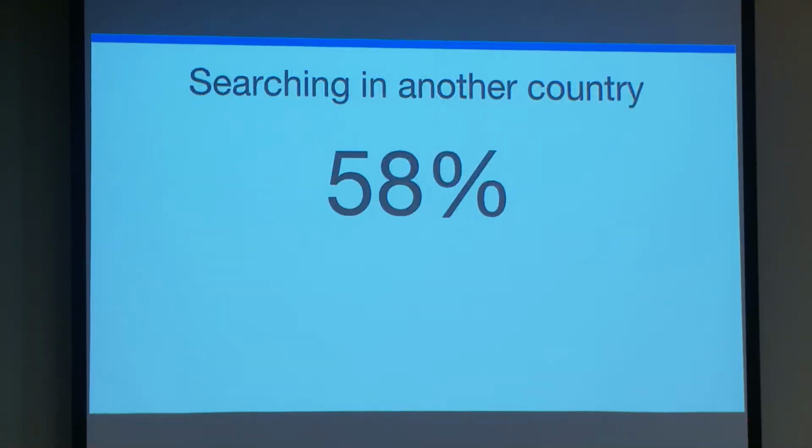Something that's interesting about Indeed is that 58% of our traffic is people searching from another country. So some of the typical things that you might do, like blocking IPs in Russia, doesn't really work for us because we have Russian job seekers that are looking for jobs.